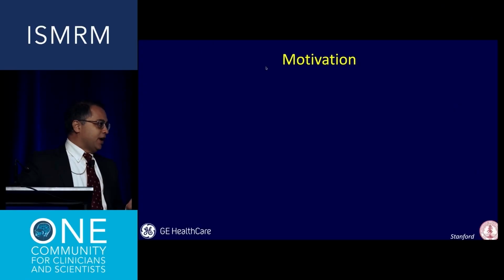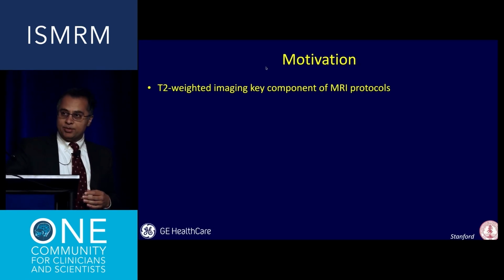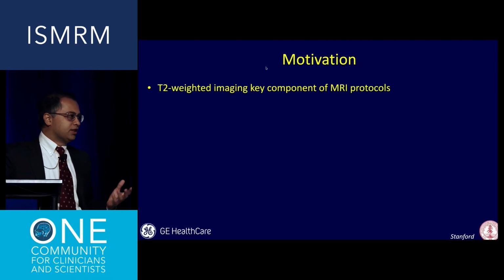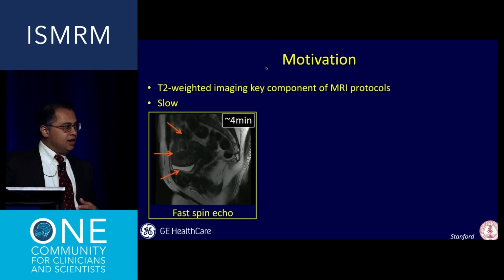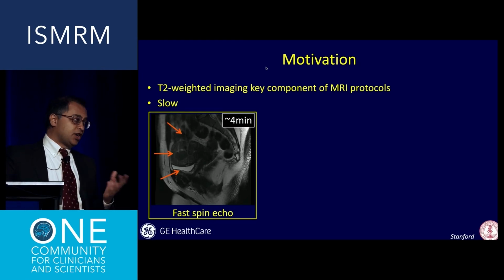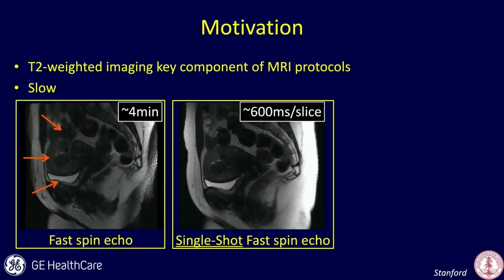As Anya mentioned, I'm a pediatric radiologist, and that provides a lot of the motivation for this talk. As you may know, T2-weighted imaging is the major component of almost all MRI protocols and occupies the bulk of the time that's spent on scanners. Unfortunately, it's relatively slow, and especially for pediatric patients, it can be challenging for them to remain still during these exams. So we started a few years ago working with GE on redeveloping and rethinking single-shot fast spin echo, which eventually turned into the widely available snapshot imaging technique.